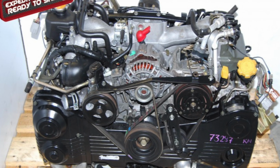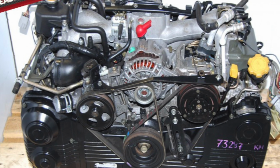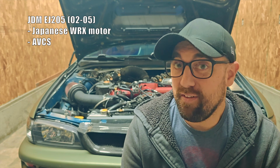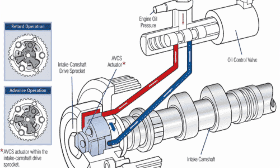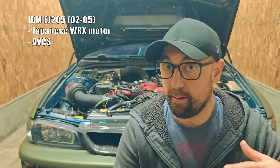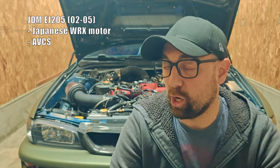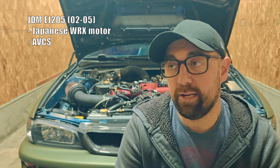The first one is the JDM EJ205. The JDM EJ205 is a WRX motor that they got in Japan. It has AVCS, which is Subaru's version, if you don't know, of VTEC. Honda's VTEC comes on late in the RPMs to give more power. Subaru's AVCS is more of a lower RPM thing and fades away once the turbo kicks in and lets the turbo take over for the rest of the RPM range.